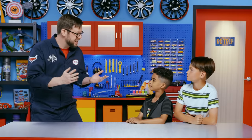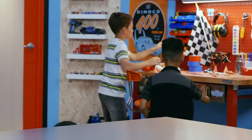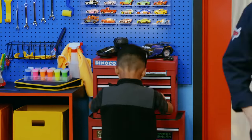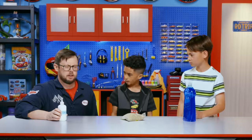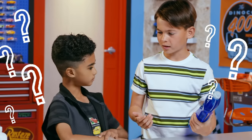All right, now that we understand the science, let's find some materials. Go! I found some glue. I found some soap. I found sand. Wait, why do we have this? And which of these will make our cars go the fastest?